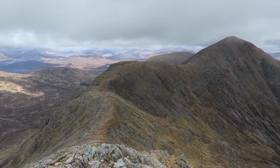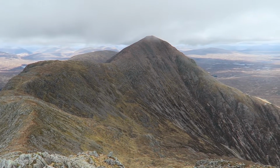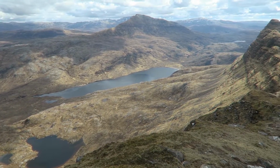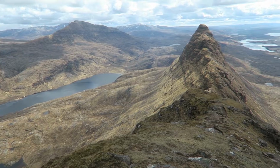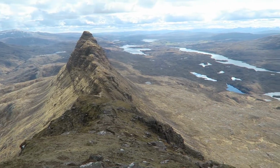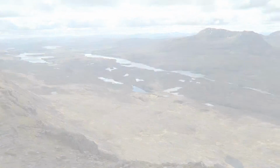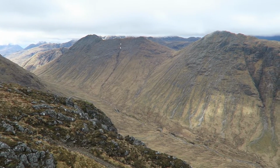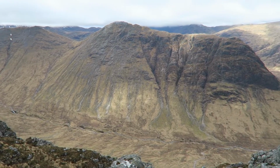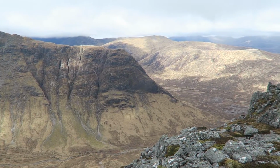And if that was immaculate, then this is probably dramatic. The ridge, your classic Scottish mountain ridge. Barren, ancient landscapes. Incredible geology. This is the Suilven summit. I was talking about Suilven earlier. And as you can see, there is nothing in any direction. No towns, no villages, no camper vans, no tourists. And that is the classic image of a Scottish mountain summit.